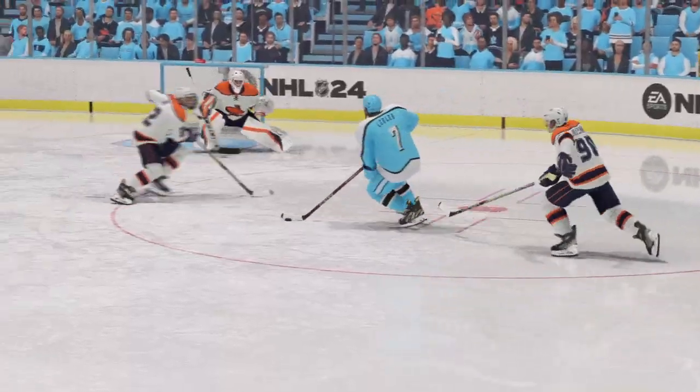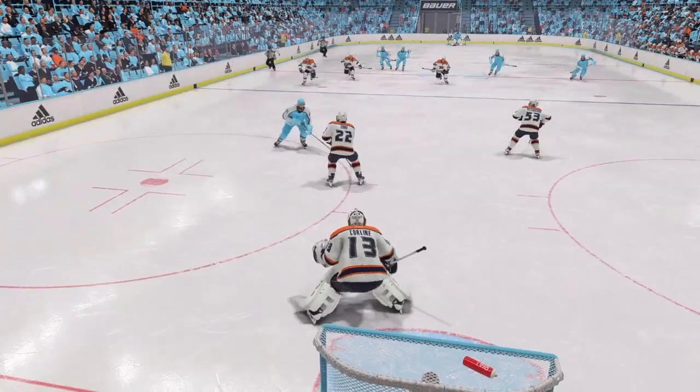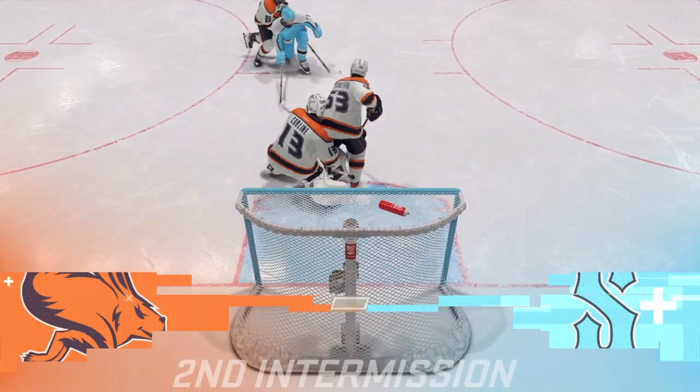We've played now 40 minutes in this one, and still a critical 20 minutes still needs to be played. Go stretch your legs, grab that final snack, because the third period is just around the corner.